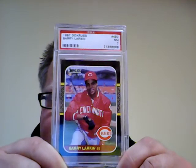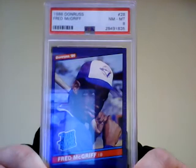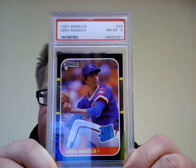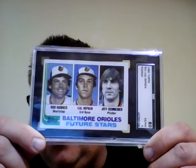All right, next up we have the 1987 Donruss Barry Larkin. After that, we have the 1986 Donruss Rated Rookie of Fred McGriff. Then we have the 1987 Professor Greg Maddux with his little pencil-thin mustache. This guy has 1 HP. And then the last, but definitely not the least of my collection, is the 1982 Topps Cal Ripken Jr. rookie card.